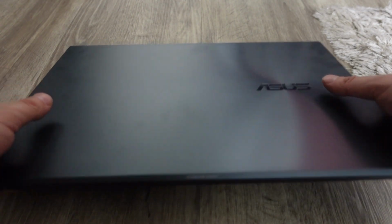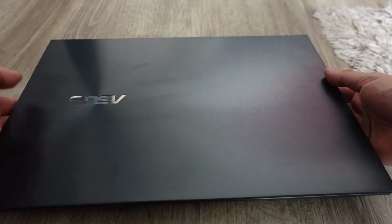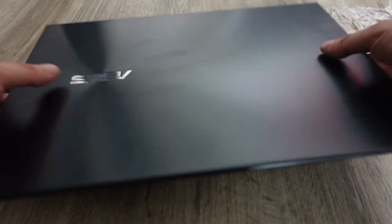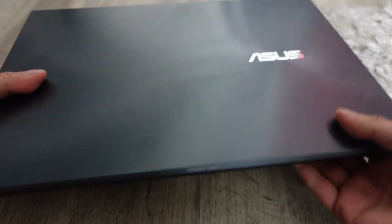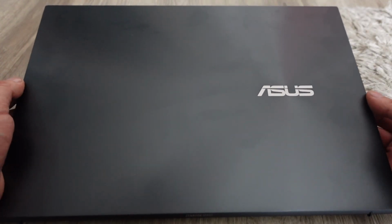I wonder how this laptop is going to do, because this is a pretty thin and light laptop. It weighs about 4.4 pounds, which is quite good. That's a good weight for a laptop with a 3050 Ti GPU and a Ryzen 9 inside of it. Comparing this to a gaming laptop, it's not a bad weight. It's fairly thin and light, not the thinnest or the lightest, but definitely on the thin and light side. And just like with other Zenbooks, it has a pretty understated design.